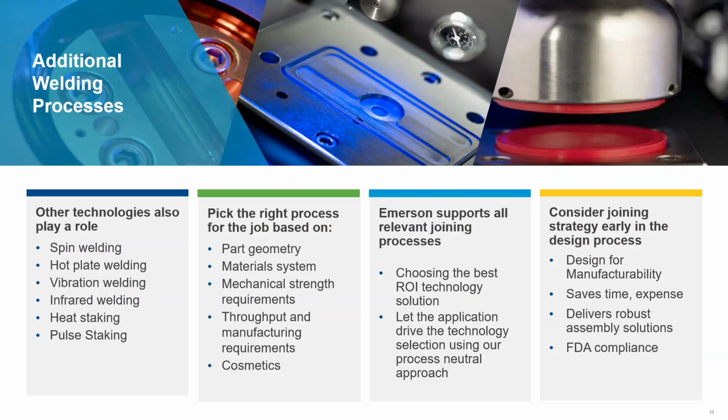Some additional joining solutions in our application toolbox to solve unique assembly challenges: spin, hot plate, vibration, IR, or a combination of each. We take a process-neutral approach when advising on your specific application needs. We let the application drive the assembly process recommendations.